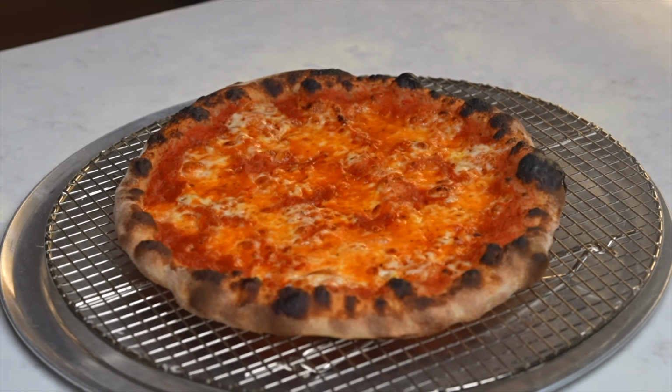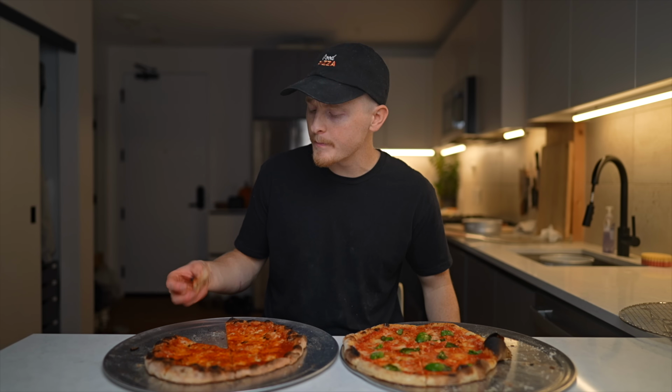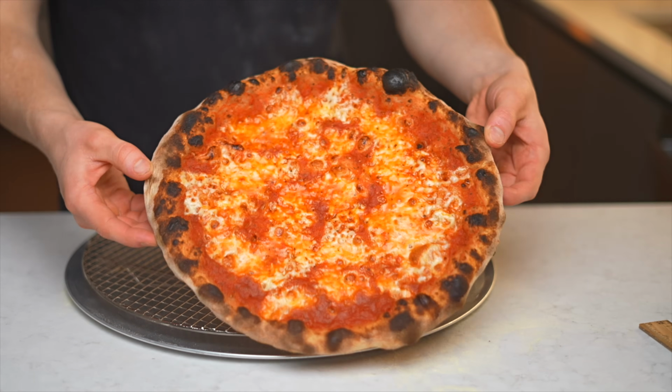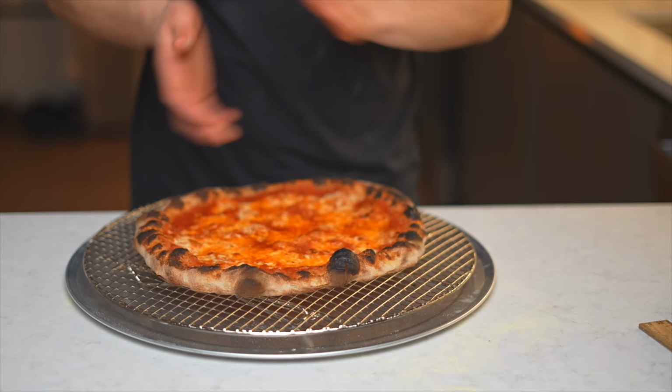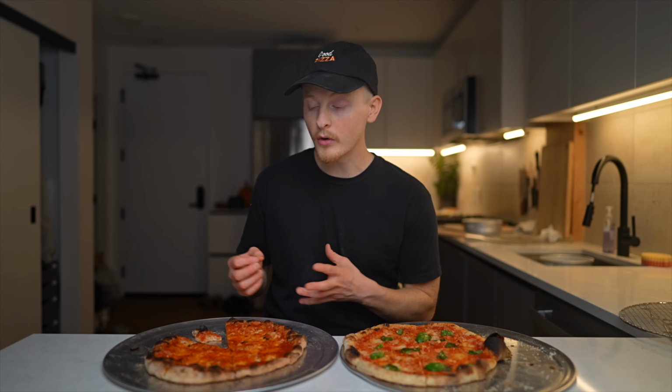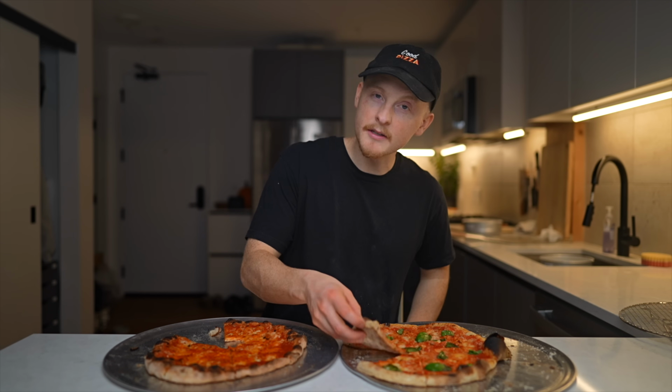Obviously, no complaints with the sauce, considering how good those tomatoes are. And I actually really like that Havarti cheese as well. I could tell it had a little bit more of an orangey look, so it does seem to be one of those cheeses that separates a little bit more, rather than becoming kind of gooey and stretchy as it melts. But now let's compare this to my pizza here.